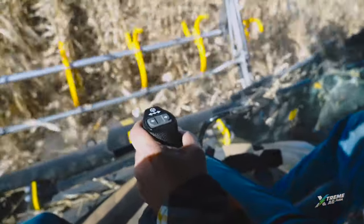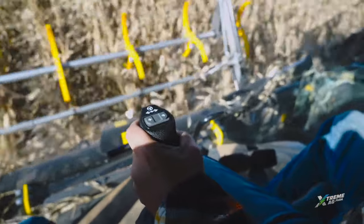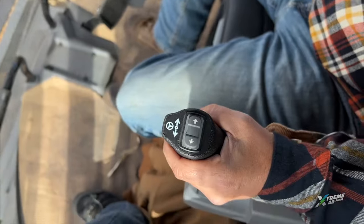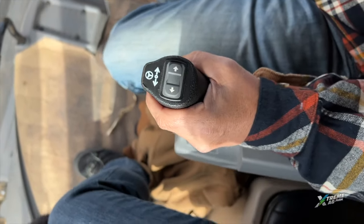Everything else I've ever been around with two tracks, or everybody else in the industry, when you steer on the steering side, you're actually pulling or pushing on one track, reducing or increasing, which makes for a rougher ride, takes power, gets you in trouble around mud holes that can pull you into them.